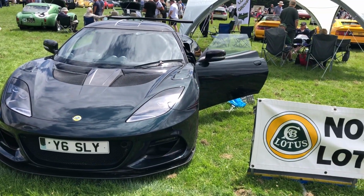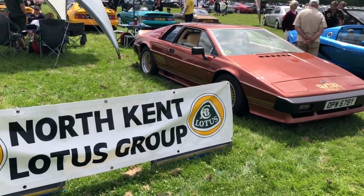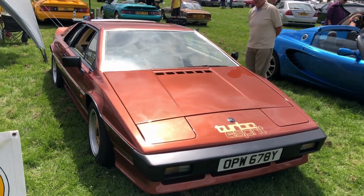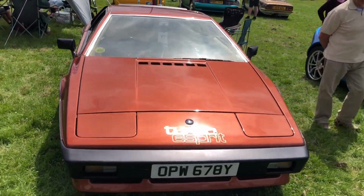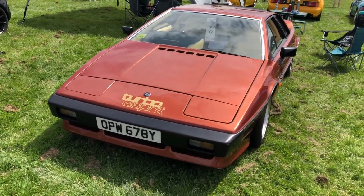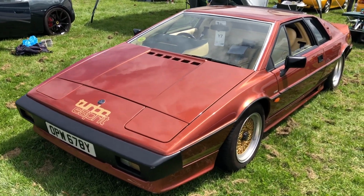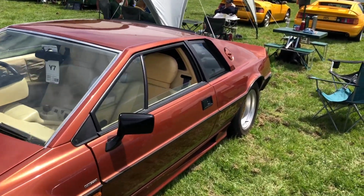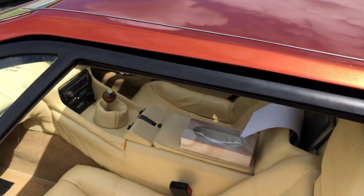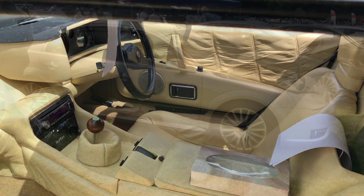Now I think we all like a Lotus, and certainly if we look at this one, we're probably going to like this one, I hazard a guess. It's a Lotus Turbo Esprit. It's an earlier car, not the earliest, it's a Y-plated car, so I'm guessing something like 2001. It's an absolutely special looking car, isn't it, really? I love that bronzy sort of browny colour, but maybe that's just me. Lloyd Vehicle Consulting would be very impressed with that beige leather interior, which looks pretty special, doesn't it?